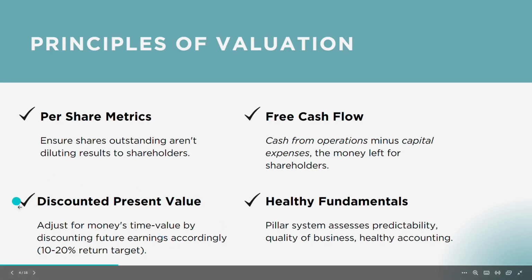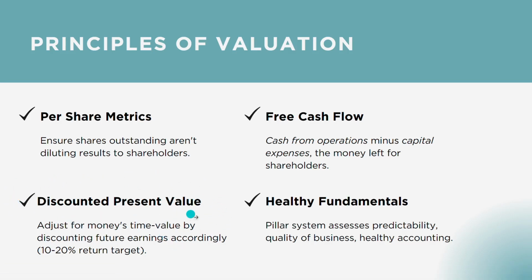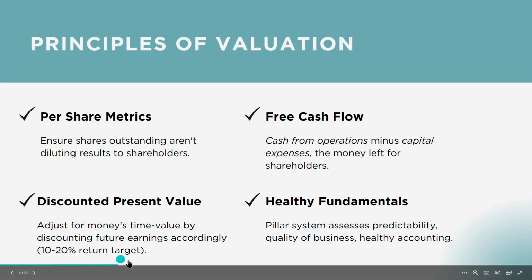We have to look at the discounted present value of that free cash flow. So we have to use a discount rate. We use a range of discount rates, sort of a range of valuation here based on our 10 to 20% return targets. We want that return on our money.